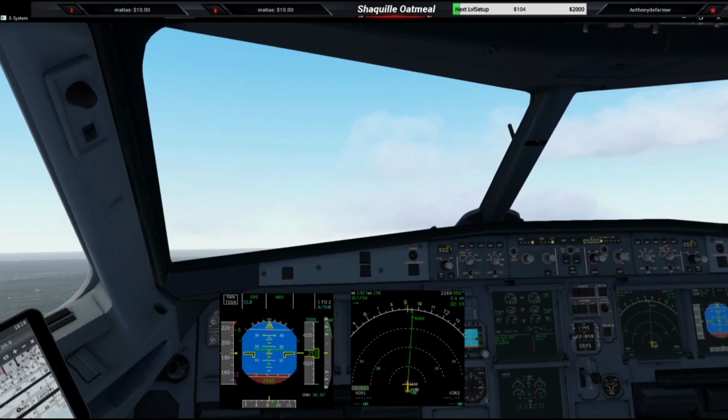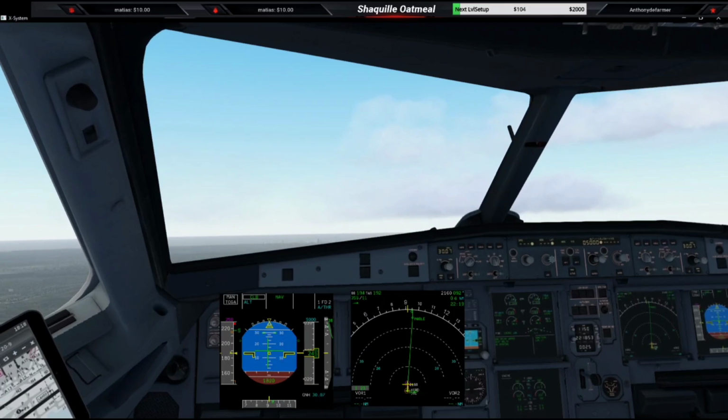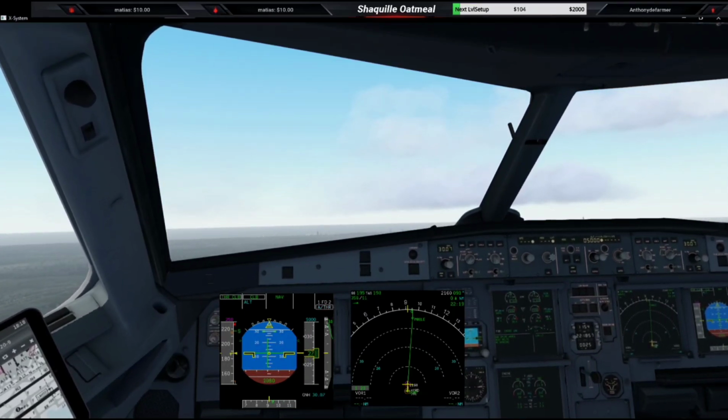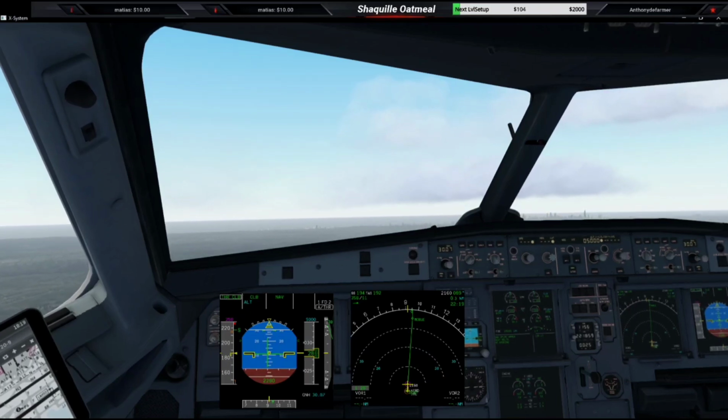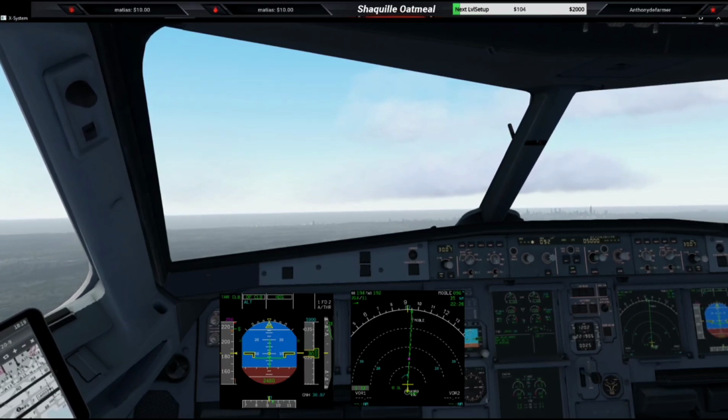Sweet. All right, just like that, there's 2,000. We got a positive rate and climb. We want to confirm that. There it is. Dial those engines back, just like that. Awesome. Keep the nose down. Establish that positive trend in airspeed, I should say. We still are climbing. Looking good.